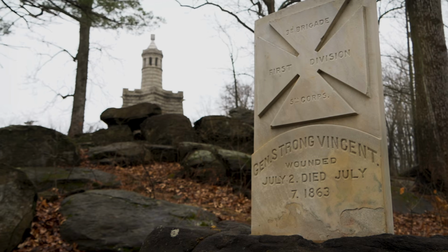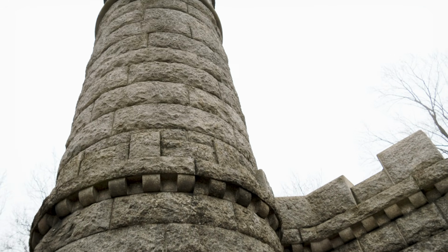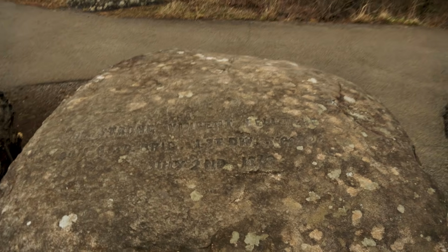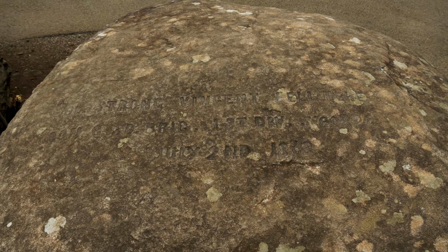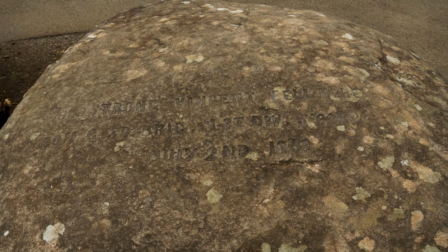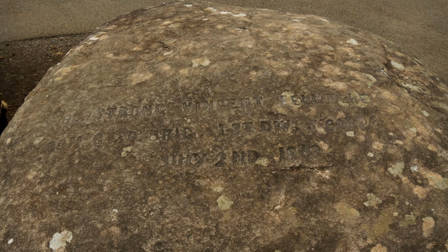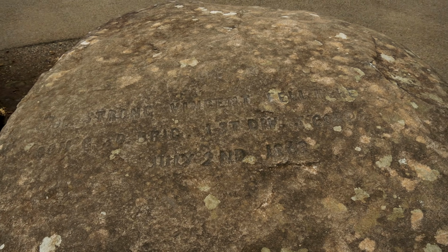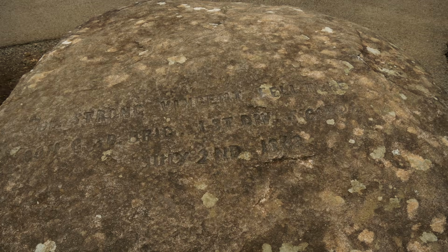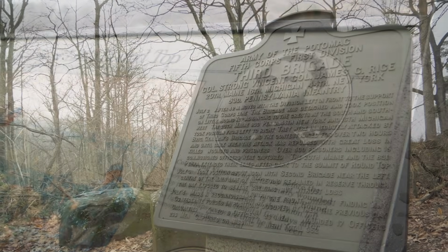Alright, so I'm standing here right next to the memorial to the 12th and the 44th New York. And if you look on the rock right next to it, there's an inscription that says Colonel Strong Vincent fell here. I'm having trouble reading the rest of it. July 2nd, 1863. But yeah, this is the spot where Strong Vincent took a bullet that would eventually take his life.